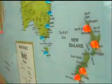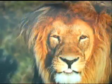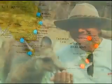Then simply position our exclusive light pegs to remember every place you've been. More pegs can be added with each new trip. Cherish your memories. Share your experiences. Illuminate your travels for all the world to see.